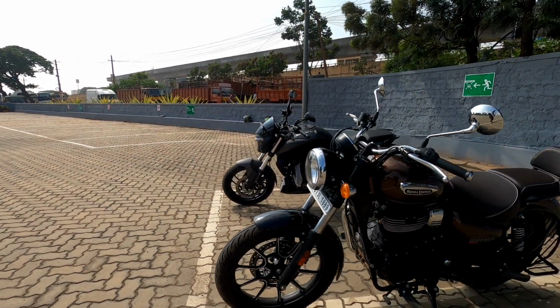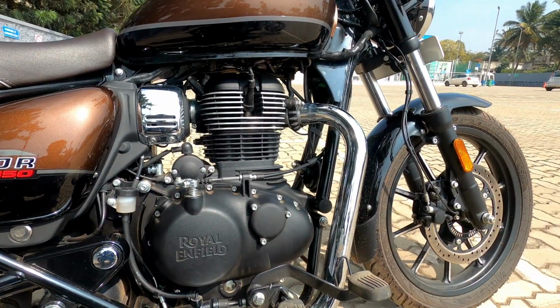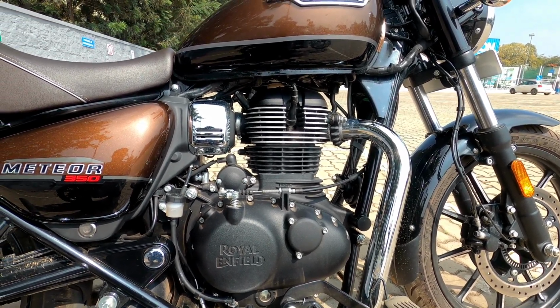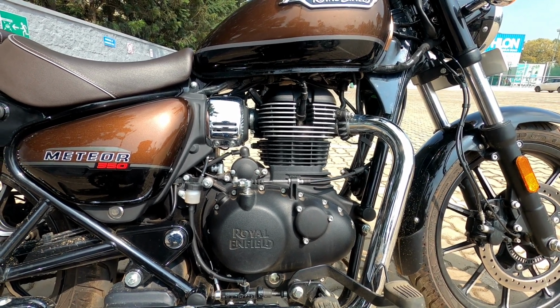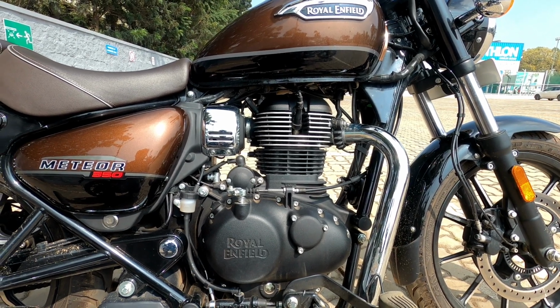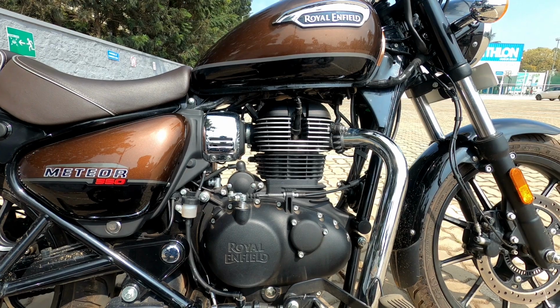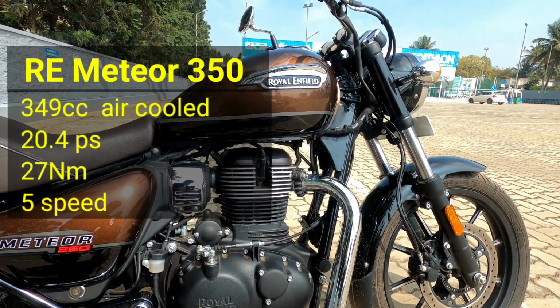Now let's talk about the heart of the matter, that is the engine. So the engine on the Meteor 350 is brand new. The platform is new. Royal Enfield calls it the J series platform, and it is a 348cc long stroke air cooled engine. It does not get the push rods anymore. It gets an overhead cam, and it is designed to put out nearly 21 bhp at the rear wheel and approximately 27 newton meters of torque.